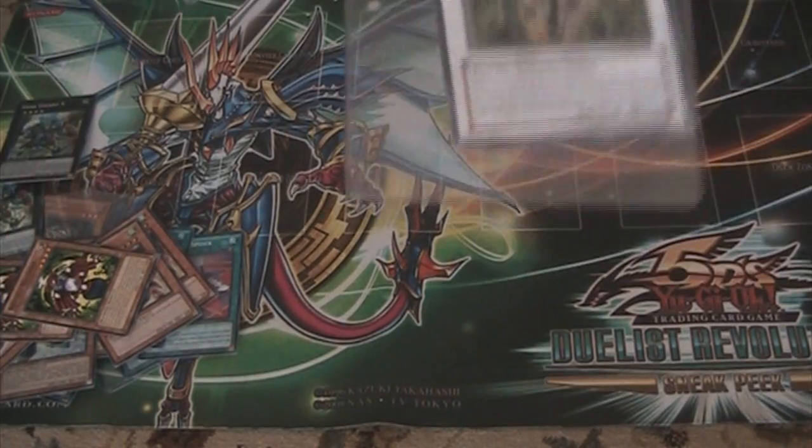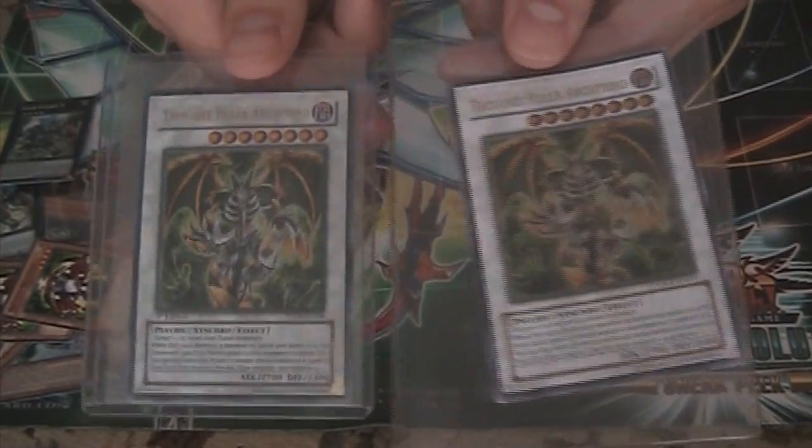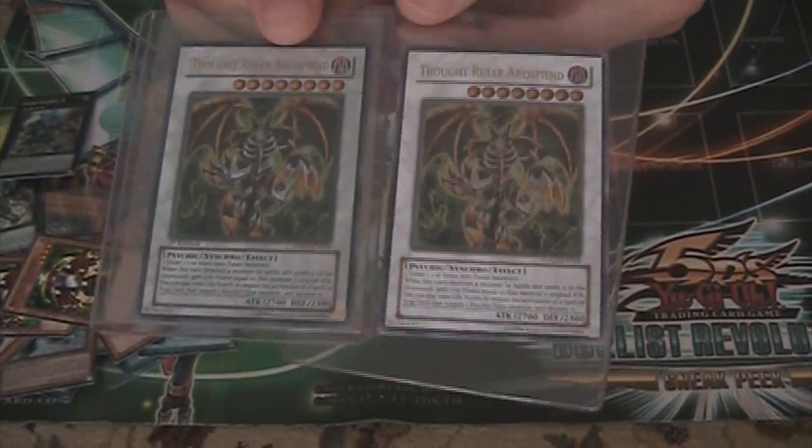Let's see. This one, I believe, is an ultra rare, and this one is the ultimate edition. Both of them come from the Dueling Genesis. Now, let me give you a little bit of story.